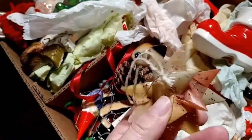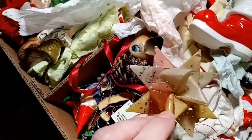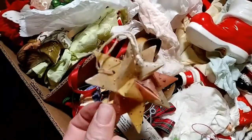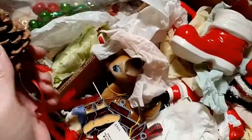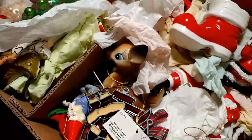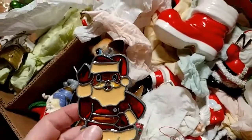This is like origami. Funky, like wax paper, obviously handmade. I don't want it to get crunched. Not so much into the pine cone. I should have brought two boxes for me. The box where things are going to go away.